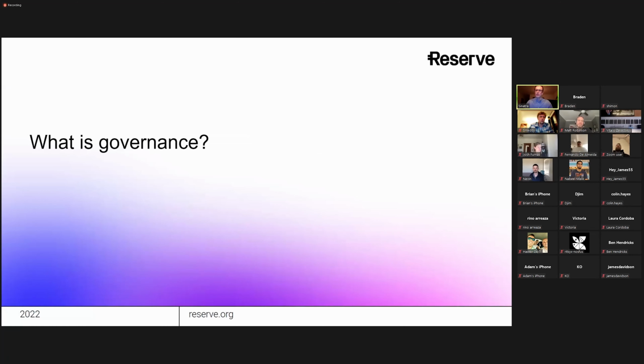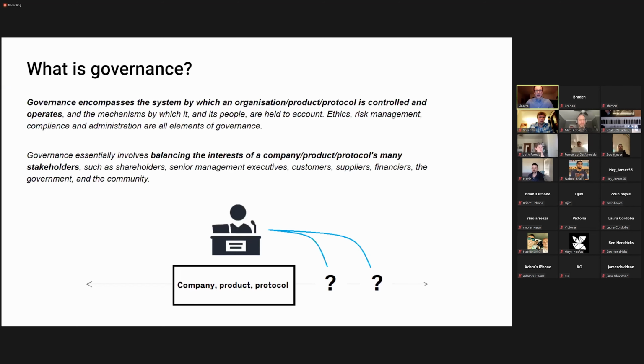And I want to start with an easy question. What is governance? I have two definitions of governance here, but I'm going to keep it simple. Governance is the system by which an organization, a product, or a protocol is controlled and operates. And what is essential to governance is that the people who govern that protocol or product need to balance the interests of a company, product, or protocol's many stakeholders.